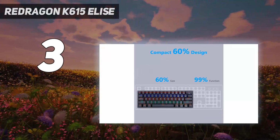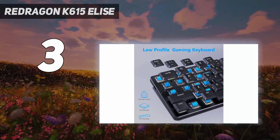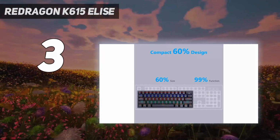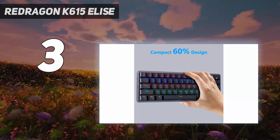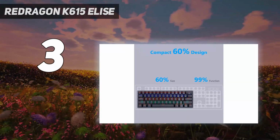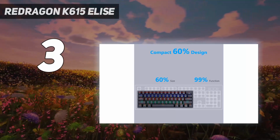Also on the negative side, Redragon seems to only sell the K615 with clicky blue switches, rather than the red/linear type that most people prefer for gaming. That said, as these are low-profile switches with shorter travel, that may be less of an issue. And amazingly, again, given the price, the low-profile switches can be swapped in for something else. 4 spare switches and a key and switch puller are also included in the box.